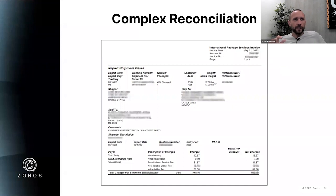Of course, it's not just duties and tax charges that are on the invoice. In this instance, you've got warehousing fees, a couple of different revalidation fees, and brokerage charges. And this can change by country, and it can change by product. So the time and effort to reconcile these is significant. Now, the nice thing is Zonos works really hard to include these fees in the landed cost, in those duty and tax calculations, so it's a complete landed cost. You as a merchant aren't on the hook for those, but still having to reconcile them can be very, very time consuming.